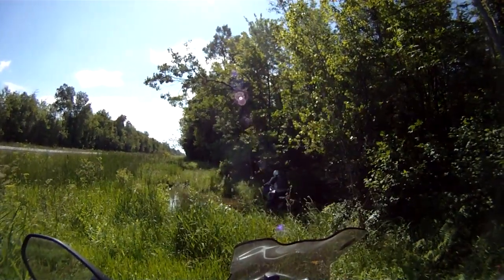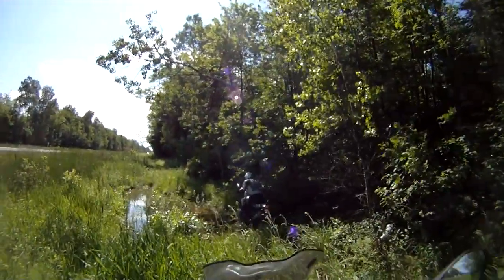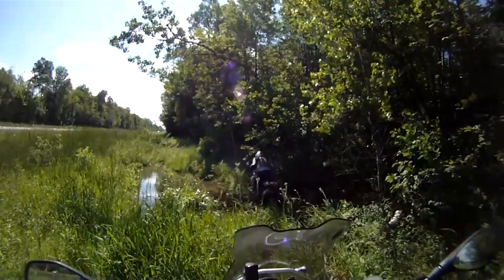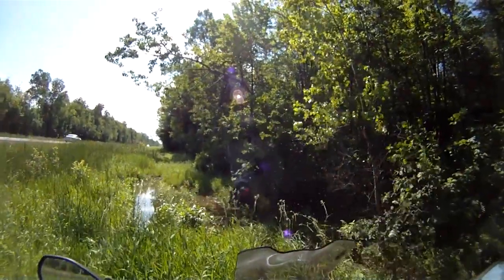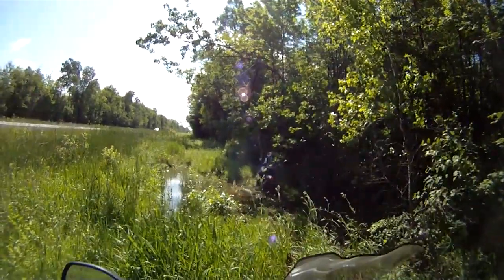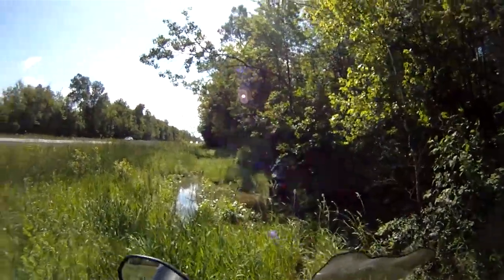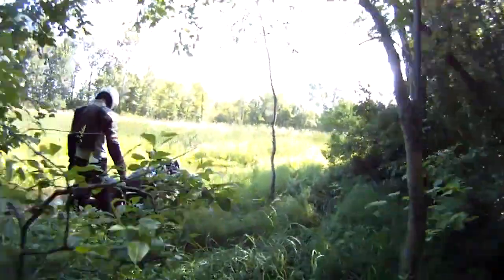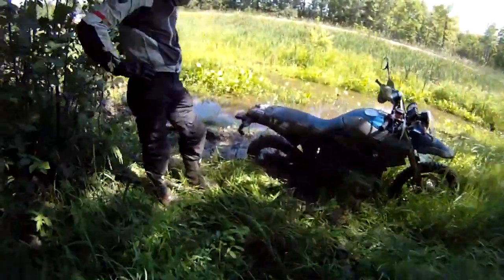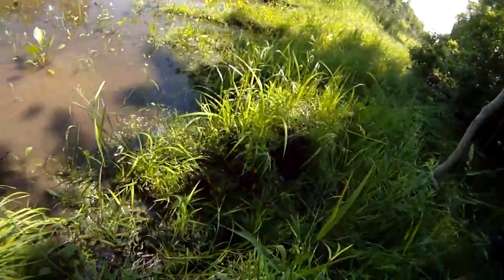Now if you look closely on the right, you can see the spray hitting the trees. Somebody went through it, but not him. I think I am pushing. Anyways, I had a nice little walk through the woods. Almost made it. What seems to be the problem? Here we go. Had a little bit of muscle power, 2 guys, we got it out pretty quick.